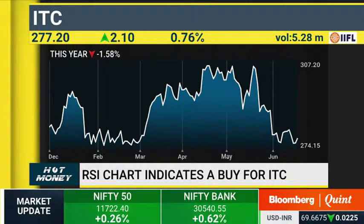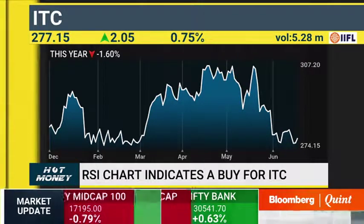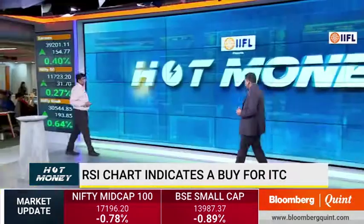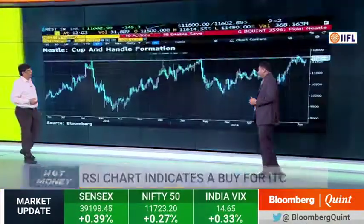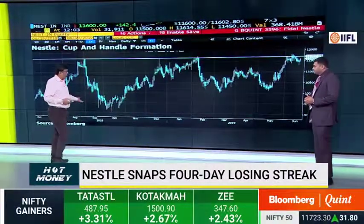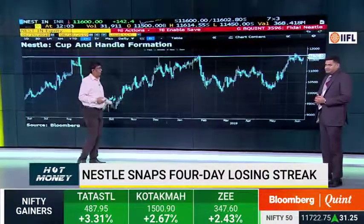Let's start with the charts from our analysts. N.S. Vidai has the first chart. The first chart is on Nestle this time around. Let's pull up the chart. N.S., if you can explain what this chart is. Yeah, so it's a cup and handle formation. It means that it's a bullish call, right? Yeah, usually I love this kind of formation, cup and handles basically.